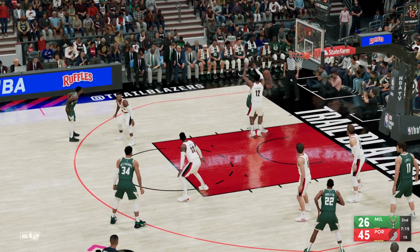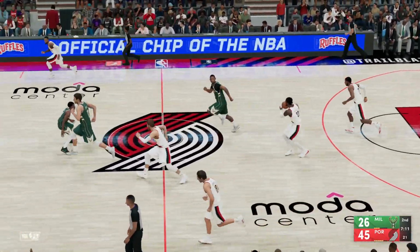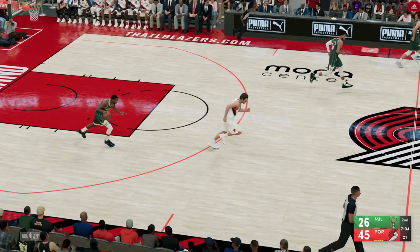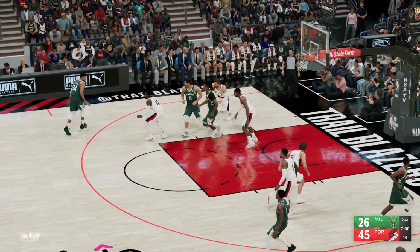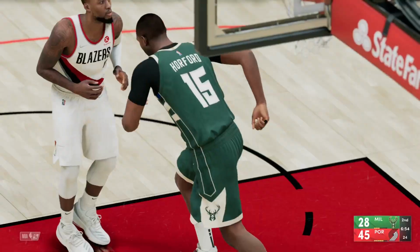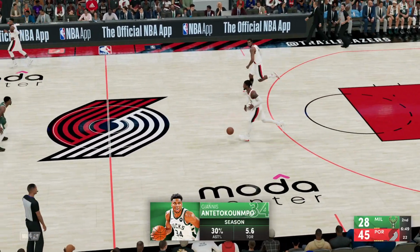In high school, he was the same height, but only weighed 170 pounds. Even then, his coach said he was weak, but he wasn't soft. Bucks trail by 19. Giannis outside. To the inside, Horford. And a great assist by Antetokounmpo as that one goes in. Giannis has got 3 assists now in this one.